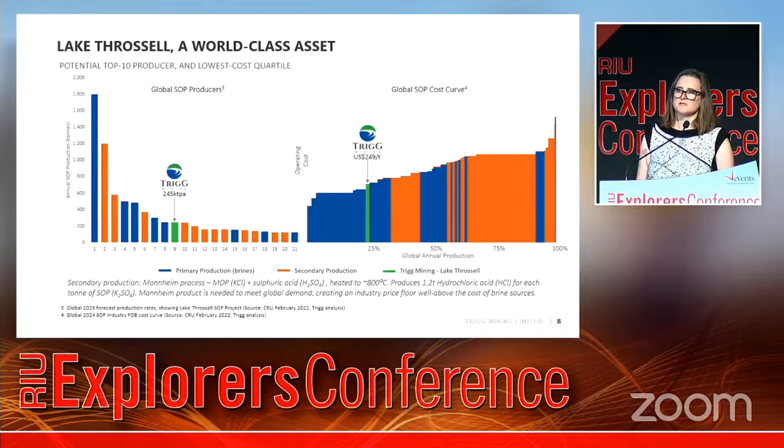This makes Lake Throssell a potential top 10 global sulphate of potash producer. In fact, if you look at the natural brine sources, it puts it in the top 6. And this is important because the current supply of SOP predominantly comes from a chemical process where they buy muriate of potash, potassium chloride, then buy sulfuric acid, H2SO4, heat it to 800 degrees in a furnace, and produce a manufactured SOP after consuming all of that energy. And then for every tonne of SOP, there's 1.2 tonnes of hydrochloric acid that needs to be disposed of. So this is really taxing on the environment.